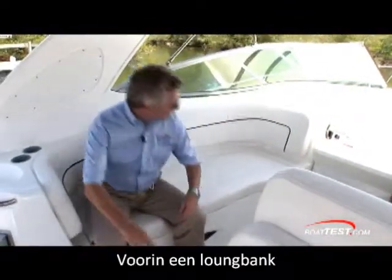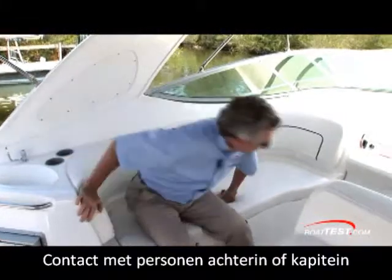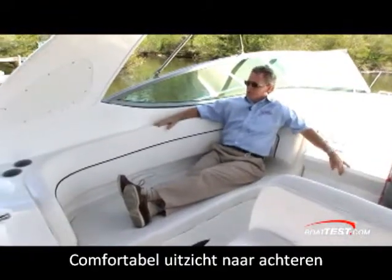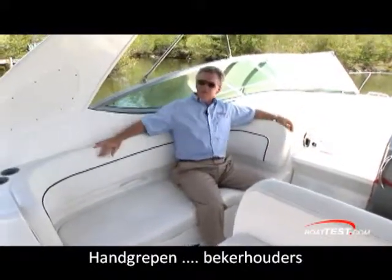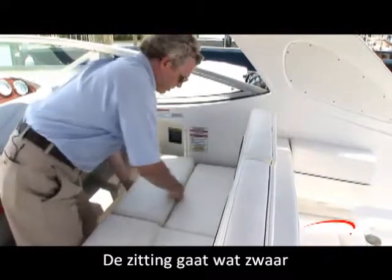Moving forward on the port side, very comfortable lounger. We can face the conversation in the aft cockpit. We can face the conversation with the captain. Facing aft, very comfortable for watching the action off the back of the boat. Grab rail, drink holders aft.